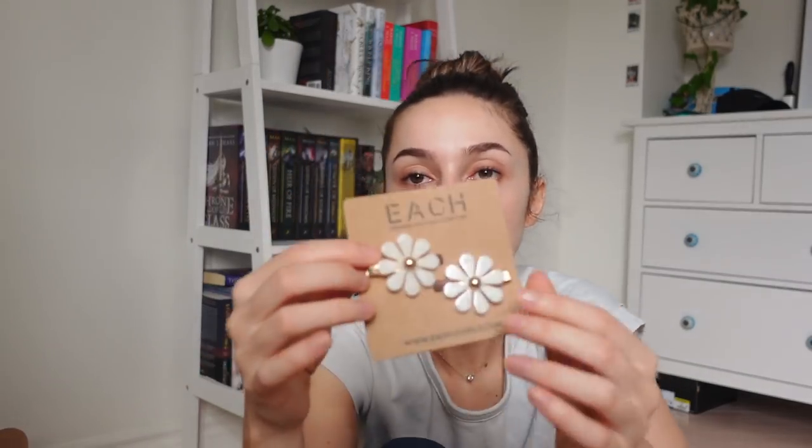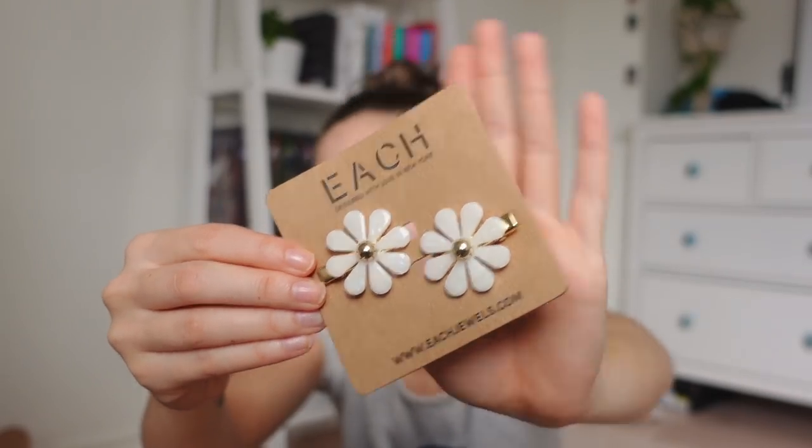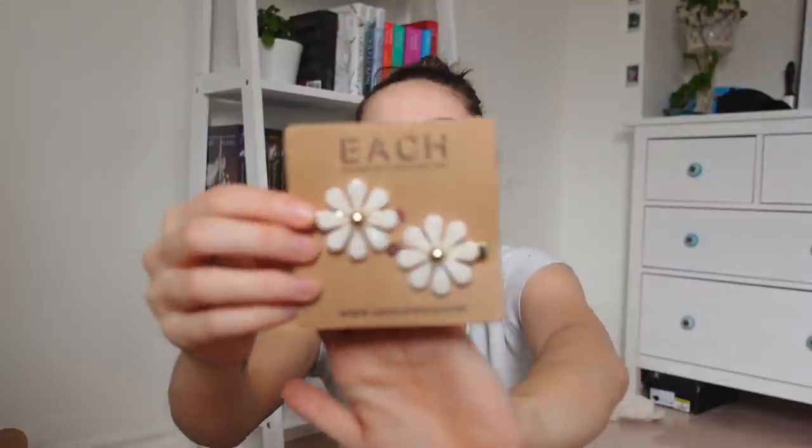Then next up, we have these really, really cute hair clips. They're in this really beautiful daisy pattern. I think there's a pattern here going on. I really like daisies. And this one was so cute. This is by the brand Each, which is designed with love in New York. I love the hair clip and hair accessories trend. That's been a big thing nowadays.